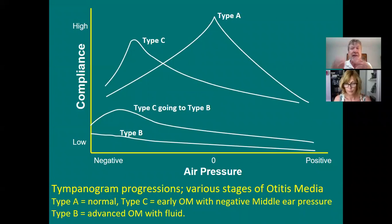It begins to react and rebel, and now you're getting a vacuum behind the eardrum, and that vacuum behind the eardrum now turns into a bunch of fluid. The middle ear reacts, produces a bunch of fluid, and look what happens here. The type C is turning into a type B. Do you see that? Now the tympanogram's getting flat, and it no longer has much of a peak at all.